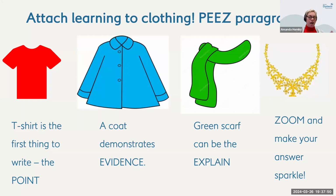And then you can't have a point without the evidence. So you can't put your coat on without having the t-shirt on underneath, because that would just be silly. So for the evidence, you would put a coat on and then find the evidence in the text. The green scarf can be the explanation. So you'd have to put the green scarf on. You can't put the green scarf on without the coat, and you can't put the coat on without the t-shirt. And so you would explain it.